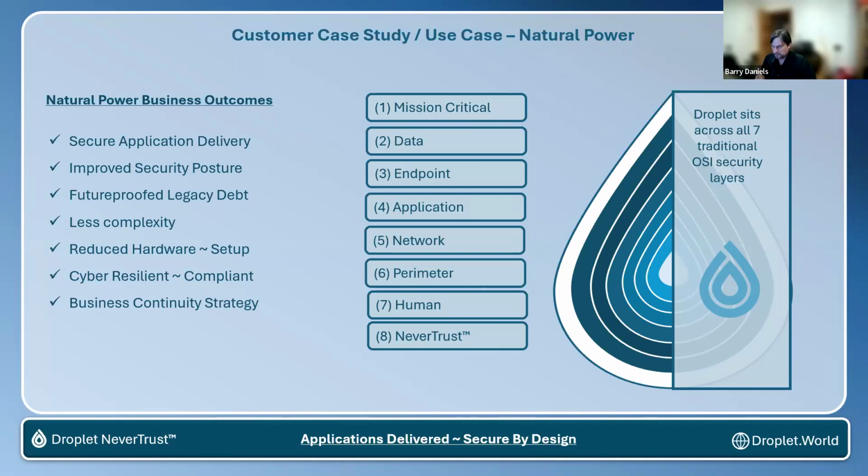Too many entry points. And so that human layer that can misconfigure something through the multiple technologies to get it wrong, that goes away. It's one cohesive product that takes care of all of this. And that is the never trust model.